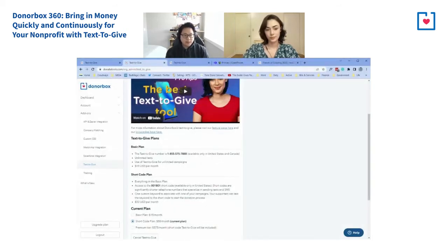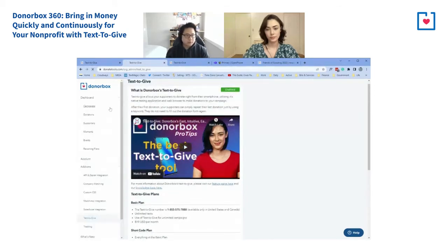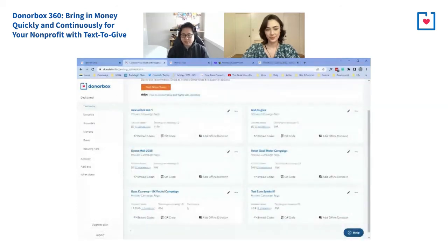So once you activate Text-to-Give, if you go to your campaigns page, you'll be able to see there's a Text-to-Give campaign ID assigned to every one of your campaigns. This ID is what you will share with your supporters in your campaigns, and they will send a text message of that campaign ID to the Text-to-Give number.